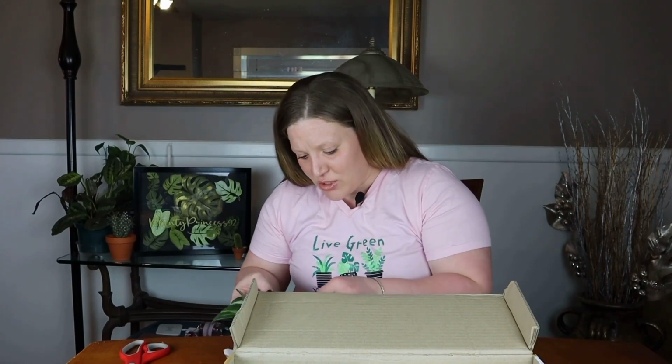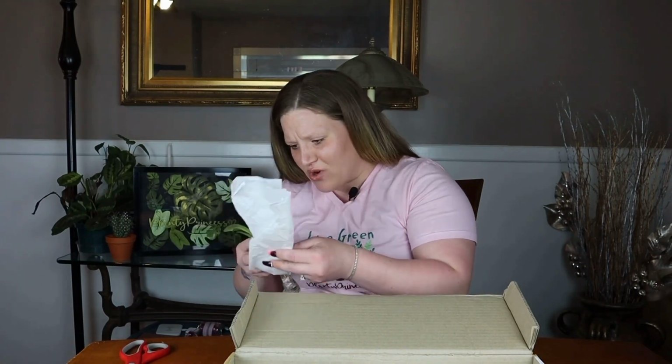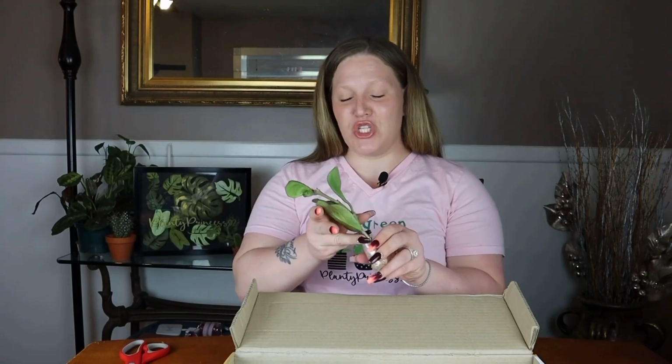So next up, this is one that I was super excited to see because I never saw it or even knew it existed. It's a common Hoya, but I think the variety that I got is not so common. It may even be a little bit newer to the market. So this is the Hoya Abovada, the variegated Hoya Abovada Splash. So it's not just the variegated Abovada, it's not just the splashy Abovada, it's the splashy variegated Hoya Abovada, which I thought was so gorgeous.